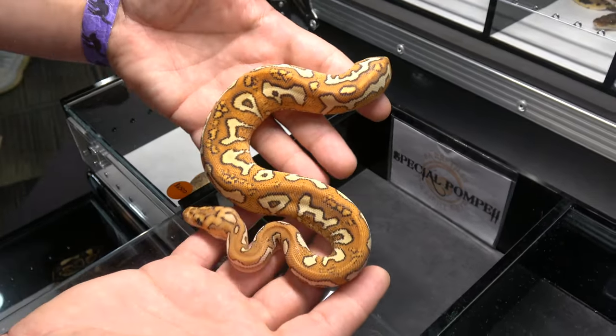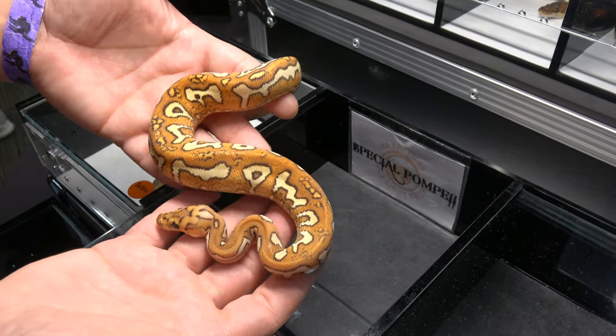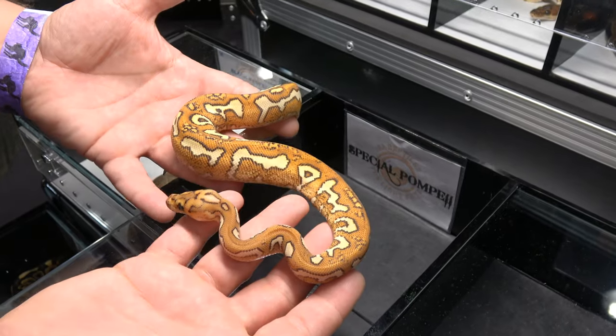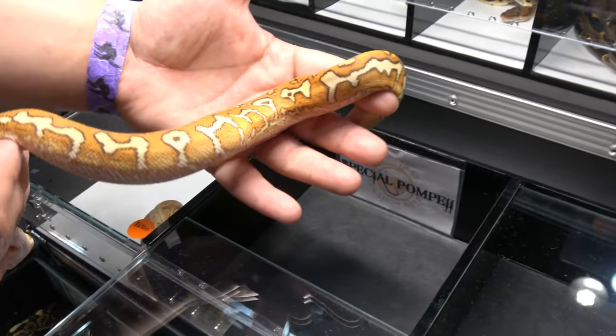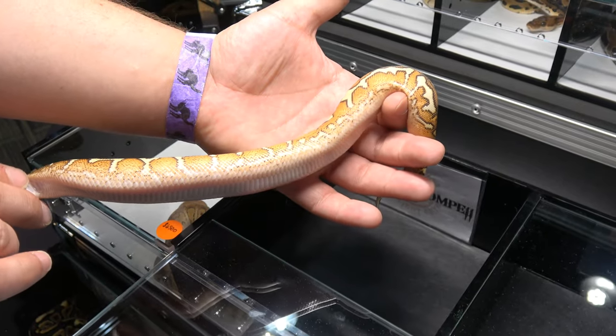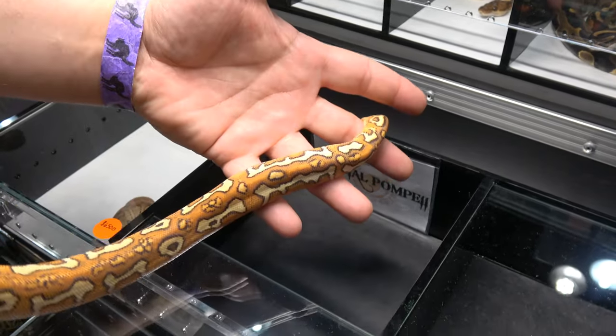Yeah, it's crazy how it changed out of the egg. Now it's got that orange tint to it. Yeah, but just super out of this. Not a lot of other combos look like it. I mean, there's no other combo that looks like it, honestly. It's just insane how you just add that one extra gene to it, and it changes up that much.